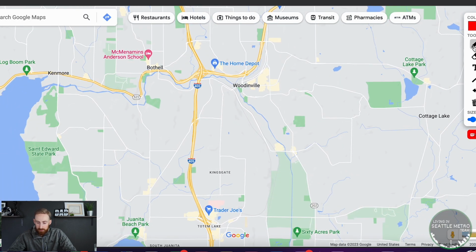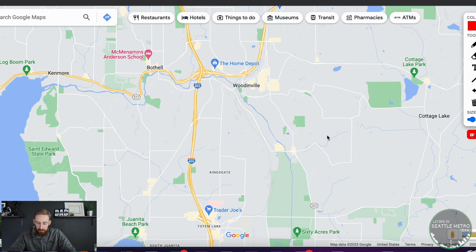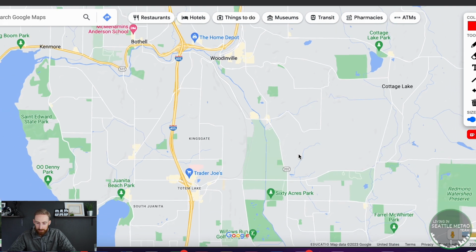Zooming back out a little bit, there's neighborhoods all through here and here. Again, like I said, a lot of private feeling lots because this area is so wooded. It draws a lot of people in. You've got Cottage Lake out here. The further east you move, the more you might have to deal with some traffic, depending on how much you're commuting. If you're living out in Cottage Lake and commuting to Seattle, it's going to be a bit of a commute for sure. These roads can get a little bit backed up with people going to and from work, but they're beautiful areas to live. A lot of people love living out there.